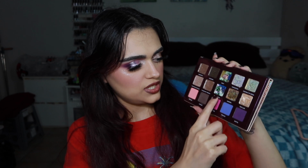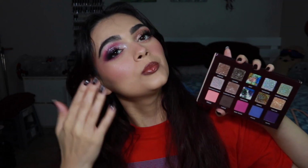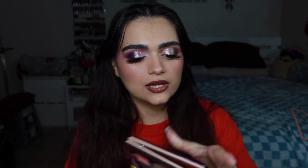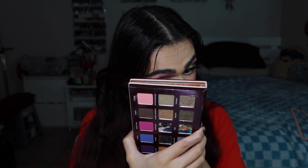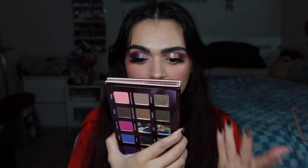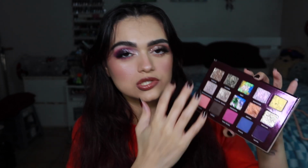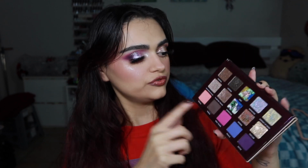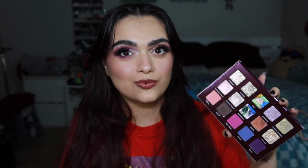Let's talk about the shades I used. I did use the tie-dye multi-chrome. I really enjoyed the tie-dye multi-chrome. I think it really looks so special on this eye, and I always wonder, are they ever going to create something that's not as interesting? But they always make them so beautiful and so well curated. The Hollow Imposter looks so beautiful with the Mendora tie-dye multi-chrome. It's like they were meant to work together.